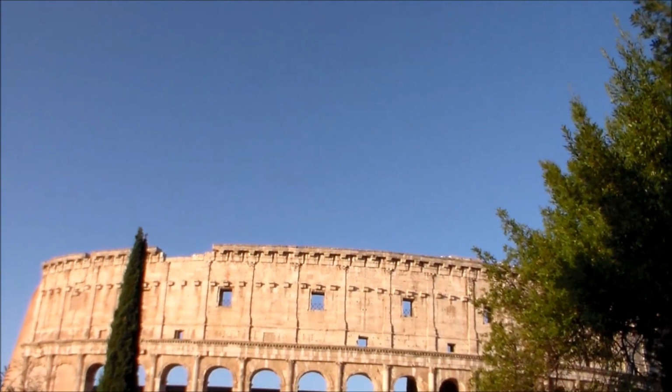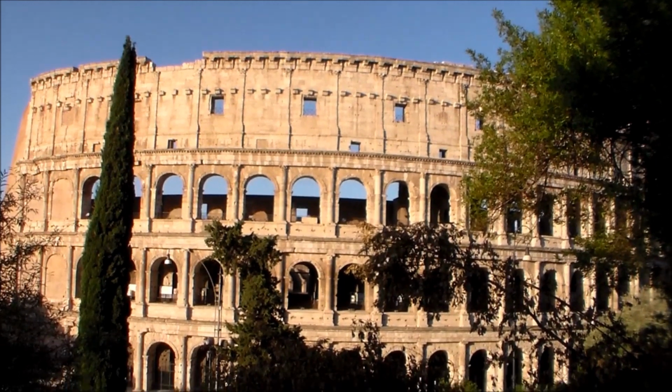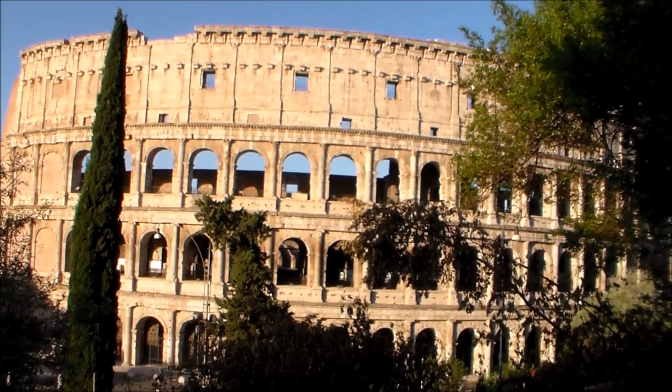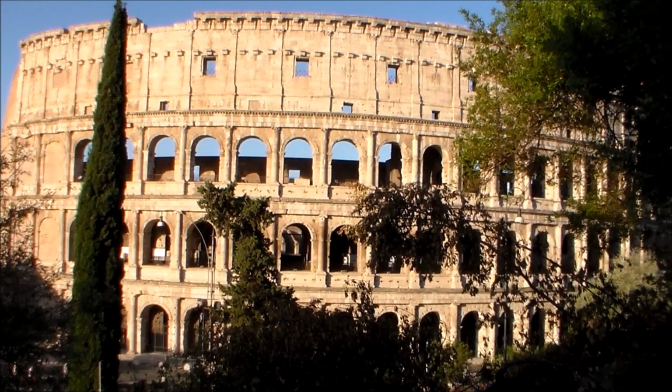So yeah, this is Rome's most famous landmark, the Colosseum. It was completed in 80 AD and finished under the reign of Emperor Titus. But yeah, in its day it could hold up to 80,000 spectators. But yeah, it's a real icon of Rome. Amazing.